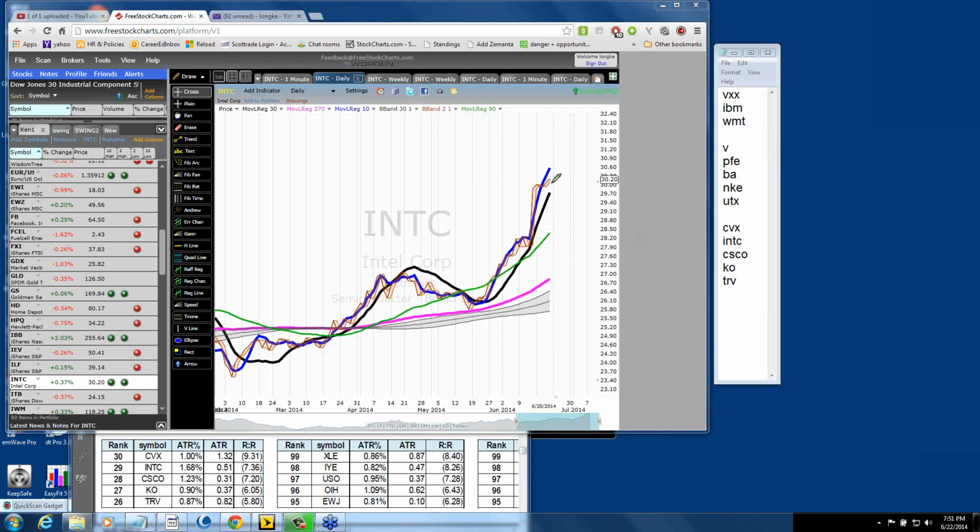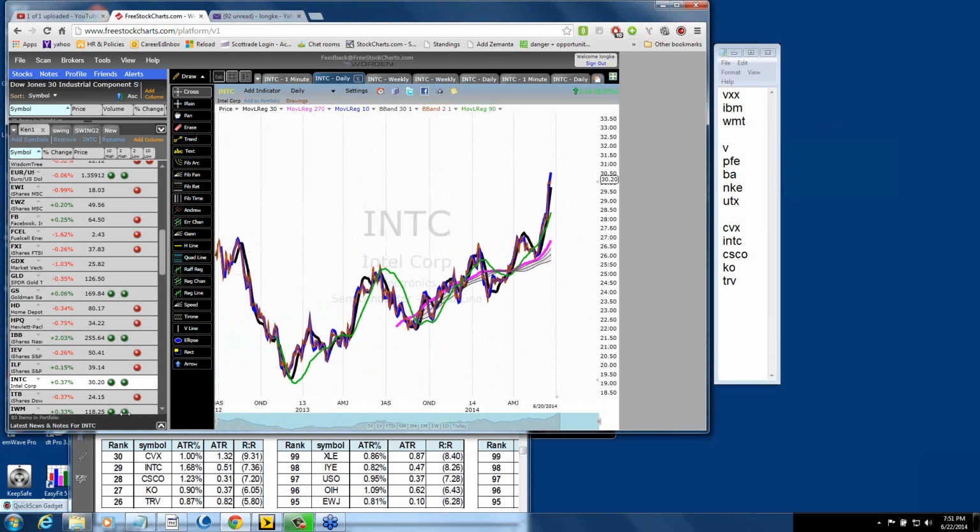So can Intel keep going? It certainly can. If we scroll back, I mean, what's not to love about Intel? What you can see, this breakout here on Intel, this is a daily chart going back over a year.